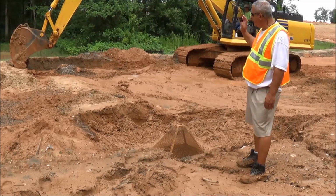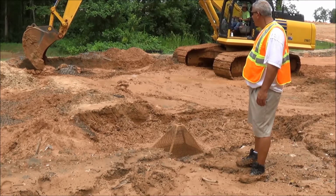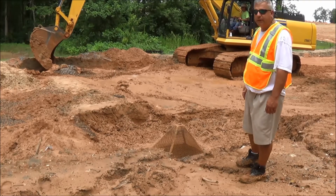Now they're getting ready to finish up the other box, and get an idea how long it's going to take for them to do 2 boxes side by side here.